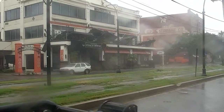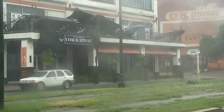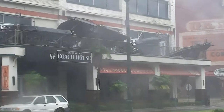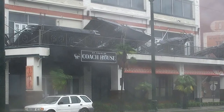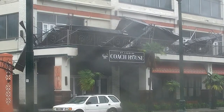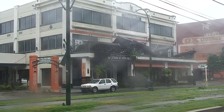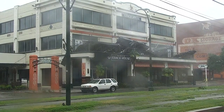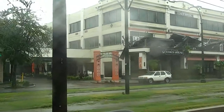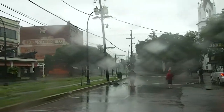And take a look at some of the damage that we're seeing here to the awning. That gives you an idea of some of the wind and waves of wind that you're seeing with Hurricane Ida. Nothing catastrophic for sure, but it is significant here for this establishment on St. Charles Avenue. Let me pull back out here. We're going to turn around now, just trying to give you a sample of what we're seeing here as we're making our way in and around the city of New Orleans.